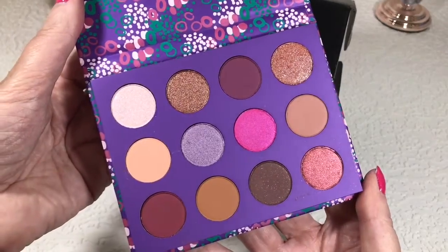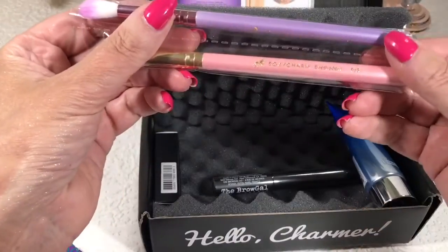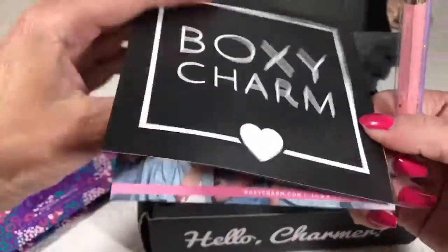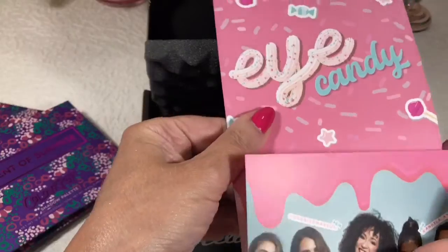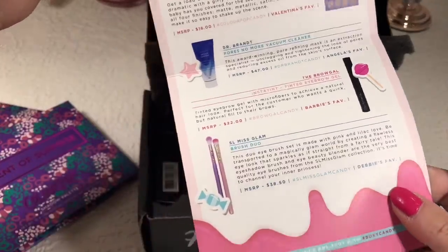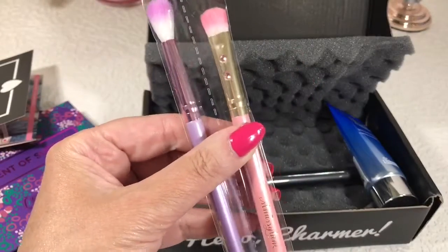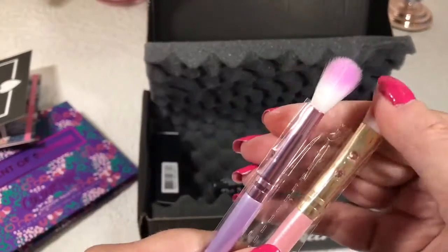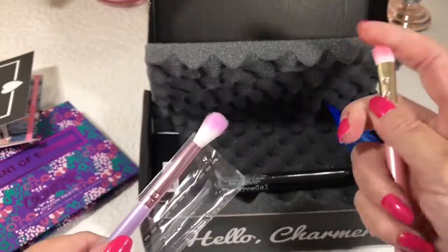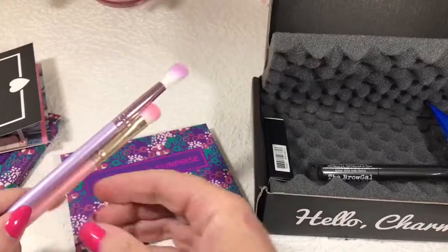And no, because if I had this, I would have used it already. This is beautiful. Let's turn around and see what else is in here now. Oh, look. Boxycharm eyeshadow. I think these are from Miss Glam. Oh, here's a Boxycharm thing. Eye candy. Oh, this tells me everything that's in my thing. Yeah, it's a Miss Glam brush duo. I like her brushes. This is a blending brush. This is a little flat eye shader brush. Look, not only are they pretty and will make good Instagram pictures, but they'll be functional too. Well, that's pretty cool. My box is shaping up pretty well.